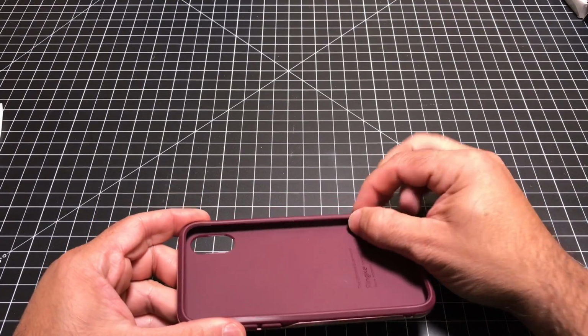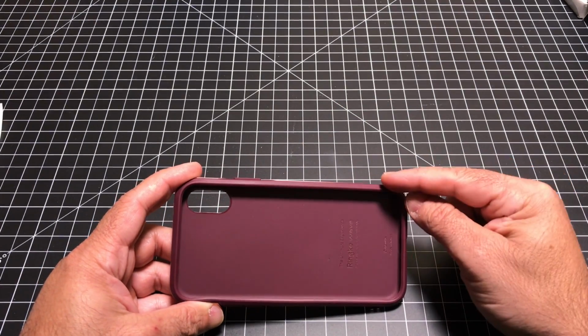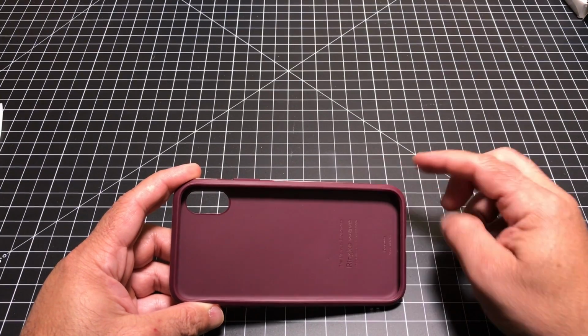You'll notice the thickness here, and this is something that we've been seeing with all the Ringke cases: there's a lot of material that's coming in here that's going to give you a lot of protection.